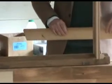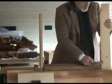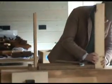Would you glue this? Sorry? Would you glue this? Oh yeah, I would. But not in these particular circumstances. As you can see, this is actually tongue and grooved together, which is a bit of a luxury model. We'll see some examples of quite old sashes, box frames, where they haven't bothered to do that. Most of them are butted.